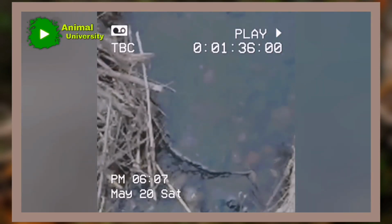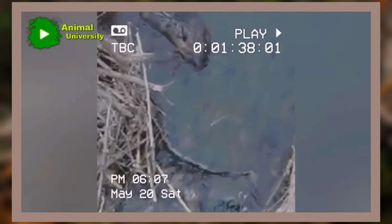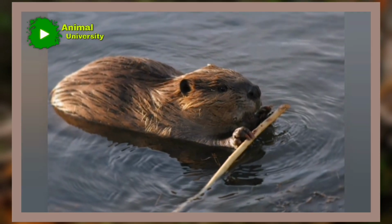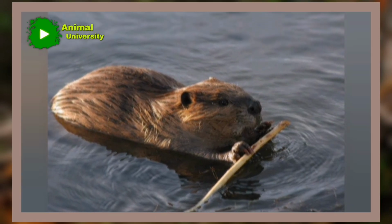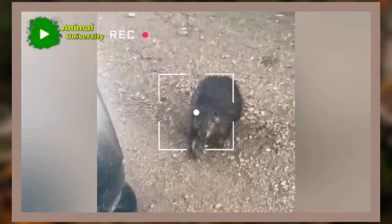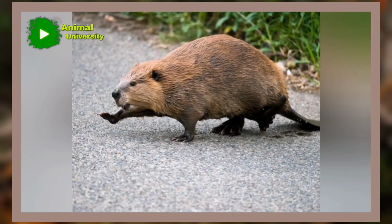Eagles, large hawks, and most large mammalian carnivores prey on beavers. American beavers, Castor canadensis, occur throughout forested parts of North America to northern Mexico, including the southwestern United States and northern Florida. Beavers were at the heart of the fur trade during colonial times and contributed significantly to the westward settlement and development of North America and Canada.